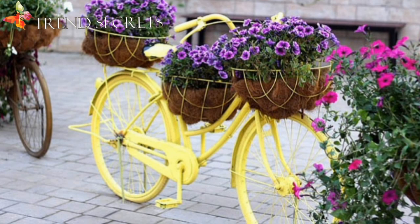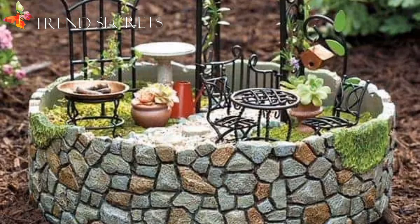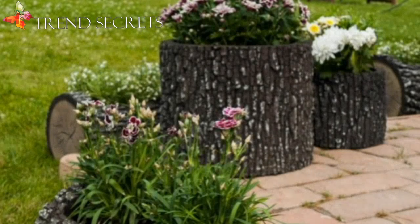Let's start with backyard gardens. A well-designed backyard can become your own private oasis. You can add a mix of plants, flowers, and shrubs to bring color and texture. Create cozy seating areas with comfortable outdoor furniture. Adding a small pond or fountain can make the space more peaceful. Raised garden beds and vertical gardens are great for growing herbs and vegetables and make good use of space.